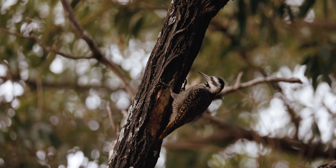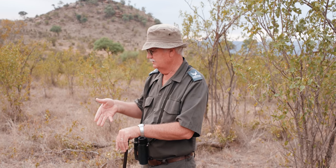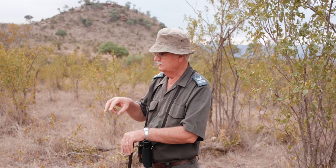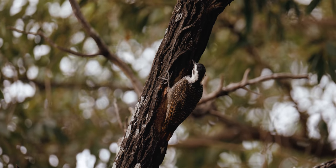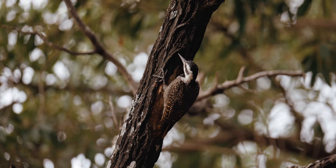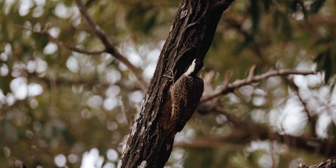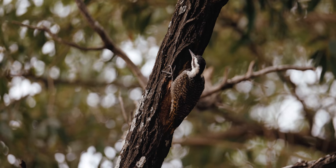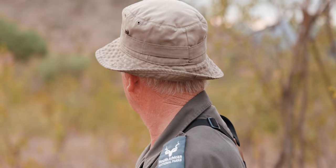Very well developed neck muscles, and well developed tail feathers to act as a tripod. Feet zygodactylous, meaning two toes facing forward and two backwards for good grip, and a very long tongue that can extend well beyond the mouth. The tongue also has barbs to facilitate catching insects inside those small holes. So yes, very well developed for that job.